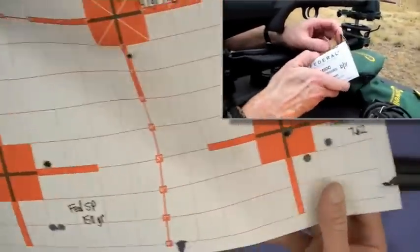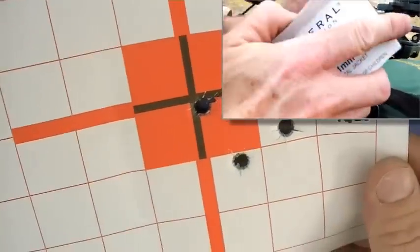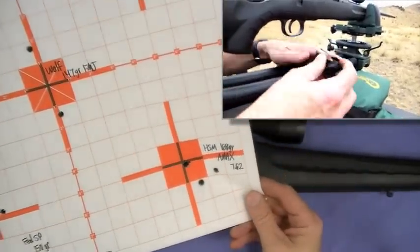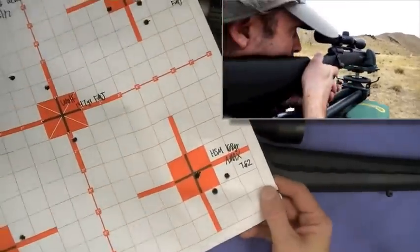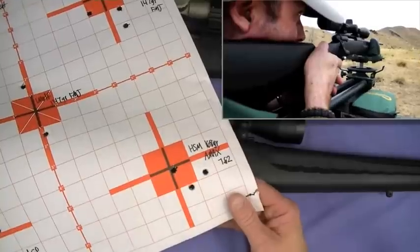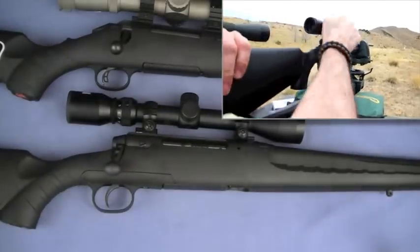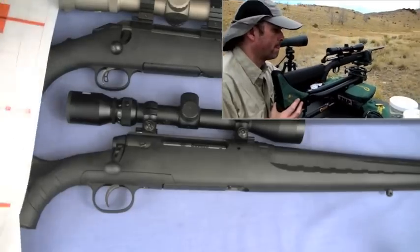How about some Honey Badger 168 grain AMAX, 7.62x51. Now that's a better group. I like that. And I feel good about the trigger presses. Now this is in the desert and wind really wasn't kicking up. I'm shooting off a polymer table. I sometimes say I'll add in a quarter, maybe even a half MOA because of that table, but I feel good about the shots. So there you go.